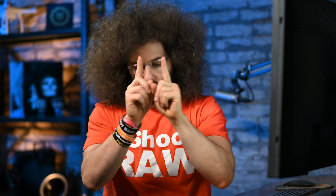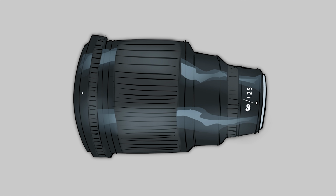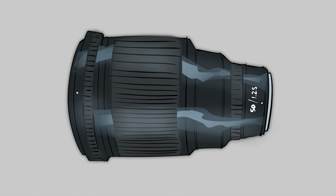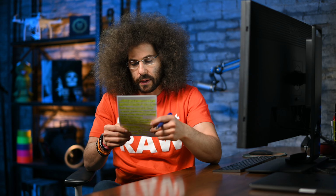Now, in terms of length, it's 6 inches, which is roughly about this much. I know, I've seen this. This is 6 inches. That's not 6 inches. Whatever. Anyway, it's 6 inches long, and it weighs 2 pounds, 6.5 ounces. So it is a massive, heavy feeling lens. But that's what you get when you get 1.2s. If you want the best, it's going to weigh quite a bit. So how much is the lens?